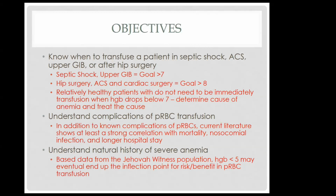In addition, you can have a lot of different reactions to getting blood that are all not very good, right? There's a strong correlation with mortality, nosocomial infection, and longer hospital stay. Now, there's definitely a correlation, but whether this is a really direct cause is unclear. Sicker patients get more blood, and sicker patients die more often, stay in the hospital longer, and get nosocomial infections. But it's enough, at least for me, to give pause as far as, is this blood transfusion beneficial to my patient? If not, it may be harmful, and we need to stay away from that.